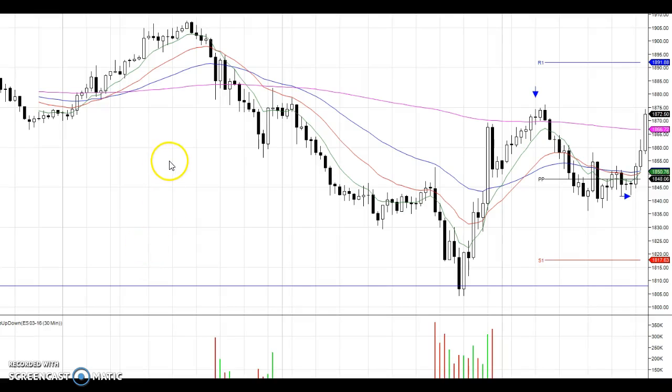Pre-market, here's a quickie for me. That 75 area, 76 held overnight, came all the way back down and tested that 35 to 36 zone, and then we had some chop.